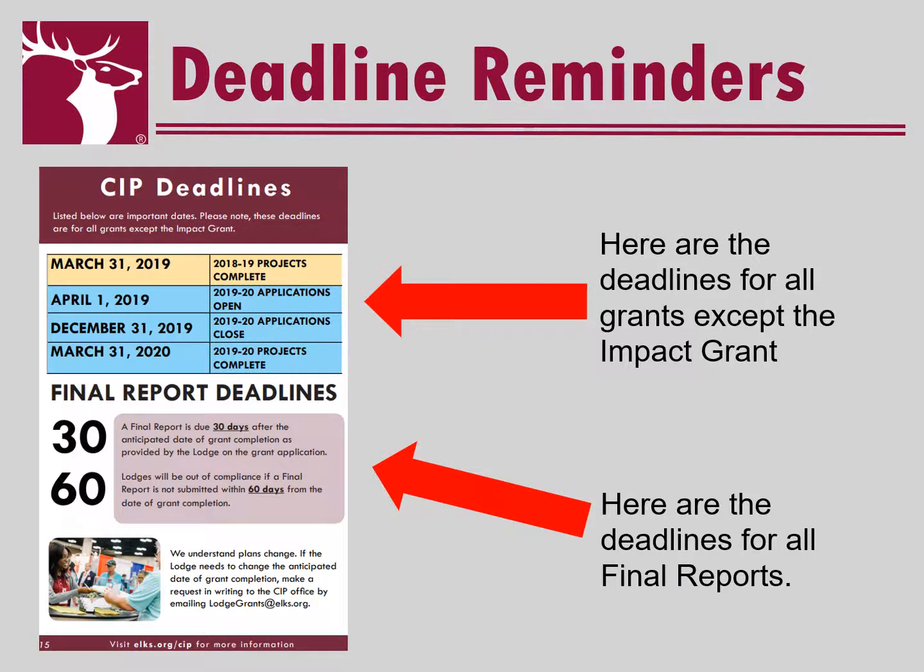I'd like to also draw your attention to the final report form deadlines. Again, our final reporting process is now online. Final reports are due 30 days after the anticipated date of grant completion that you list on your application. And 60 days after that date is when the lodge is locked out of applying until that report is turned in. Obviously, we understand that things change. So if at any point in this process you need to change that anticipated date of completion, simply reach out to our office and we'll help you out. But again, 2019-20 grant opportunities open April 1st, close December 31st, and you must use the funds by March 31st of next year.